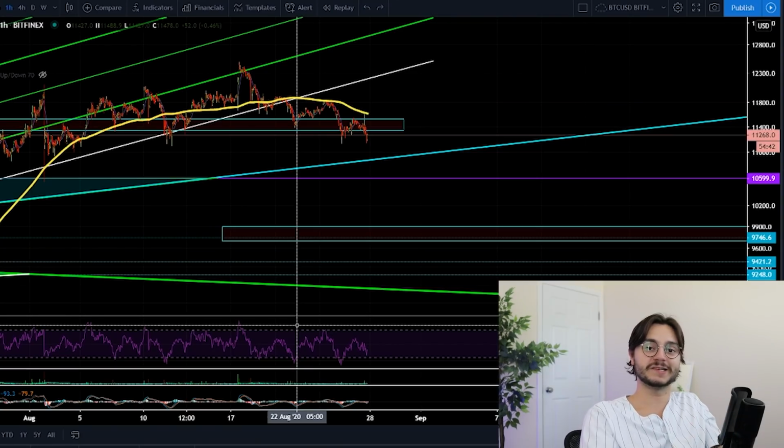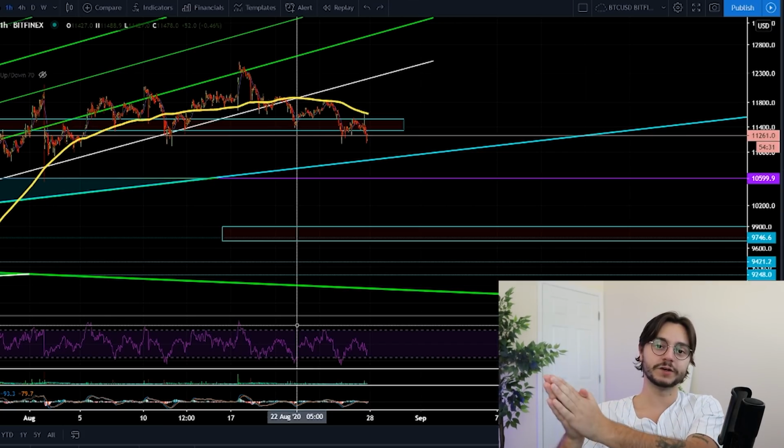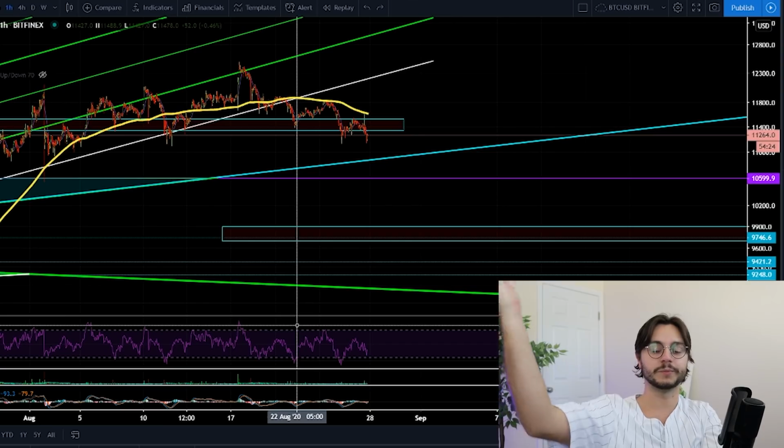As I'm sure you've heard around the space, a lot of people are kind of undecided and very neutral on Bitcoin's position, but I think now we have a very clear picture of where Bitcoin's going to be heading in the very short term. Obviously, we know the long term, even the midterm, guys. Most people know and understand that we're going to be heading up, right? The long-term trajectory is very, very up. We're at the beginning of a bull cycle.